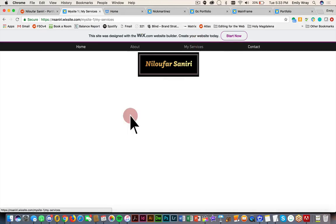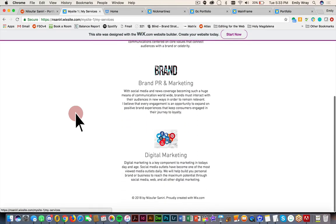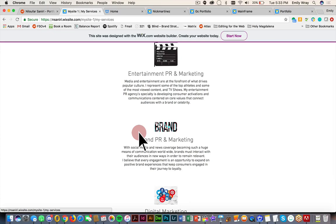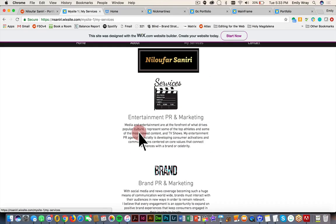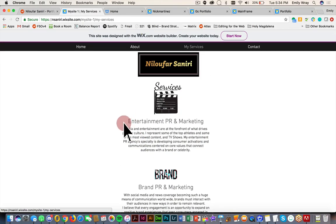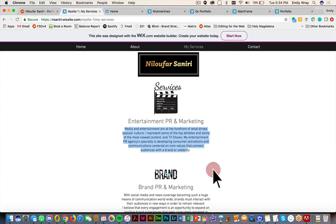Under services, as this page loads up, we can see that you are highlighting a few different areas here. So we've got entertainment and marketing, brand, and digital marketing. So kind of three service areas, but notice how it's all center aligned here on the page, and I have to scroll to see the other bits of text. My recommendation is to left align this text, which will make it easier to read, and do three columns. Over here we have entertainment PR, brand PR, and digital marketing over in this space, and you'll be using more of this available area, and I don't have to scroll to see everything that you're doing there.